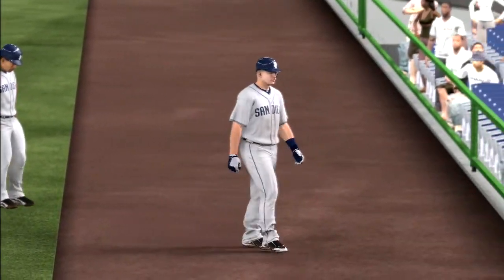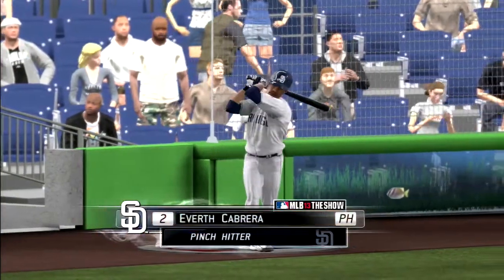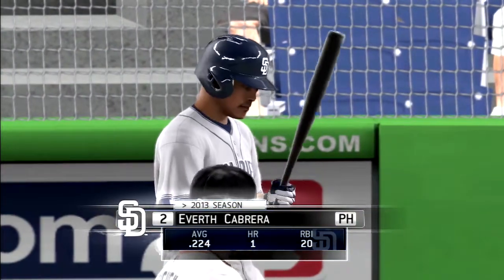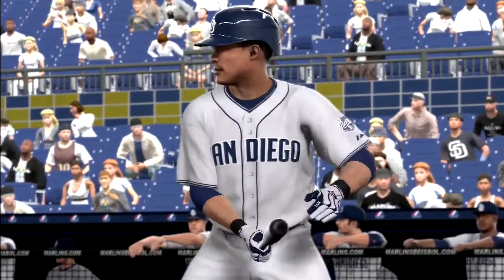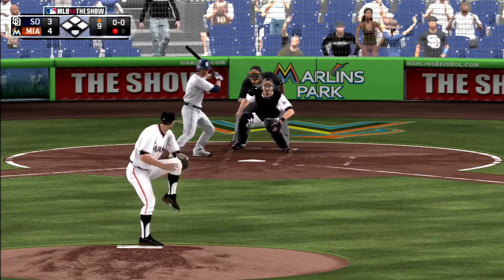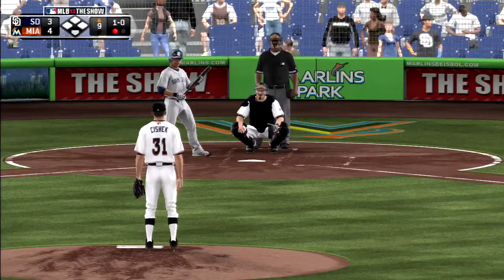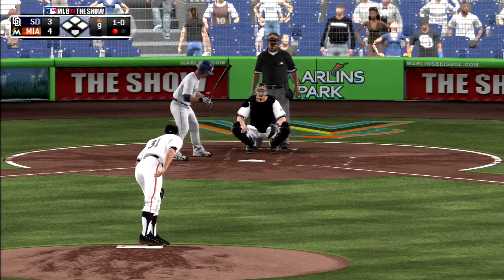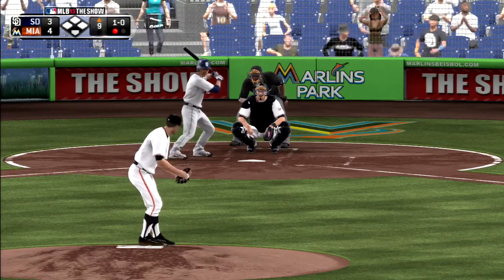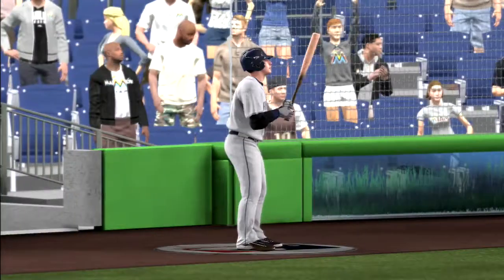And a good job there of bouncing back after the home run. He looks to be unfazed by it. So he goes right back to business and gets the pop-up to the next guy. Everett Cabrera will pinch hit here, and he's the potential tying run. Good changeup there to start him, but it drops a little low for ball one. Bases are empty, one man out. 1-0 pitch now. Now he'll try to bunt his way on, but this is popped up. Cishek is there, and he makes the catch for the out.